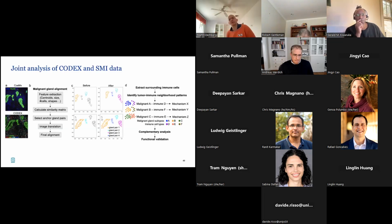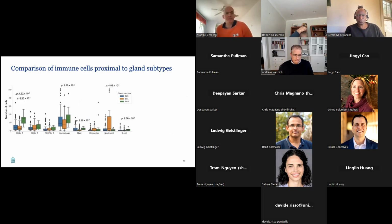So we devised a computational workflow to do this, and the basic idea is to find some really well matching glands, and then we use those as anchors. Then we can shift around the other things and do the final alignment. Based on that, we can identify which immune cells are within a certain distance of a gland, and we can start doing comparisons. And this is one comparison here. Now you can really start to see that the hypothesis we had, that these different glands are associated with different immune environments, seems to be holding up, as they are indeed surrounded by different types of immune cells.